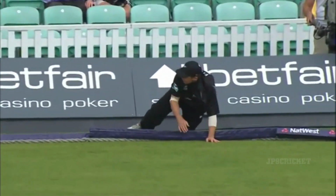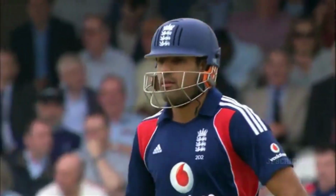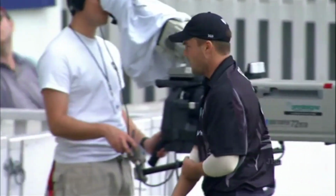Bopara's away. He's darn lucky to get away too. England making extremely heavy weather of things out there. The pitch is good, the weather's good, the batting isn't as yet.